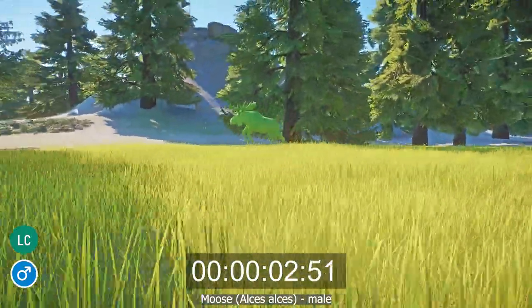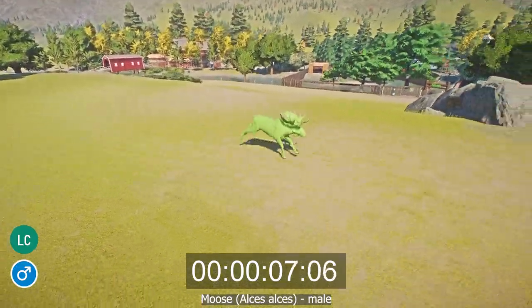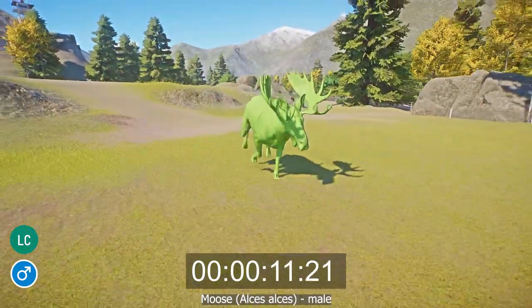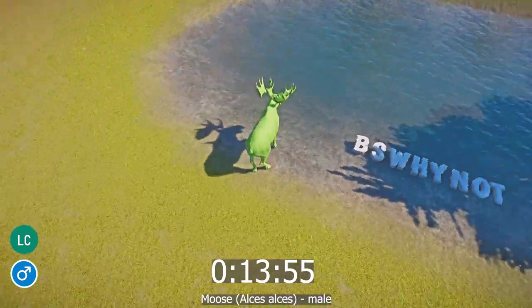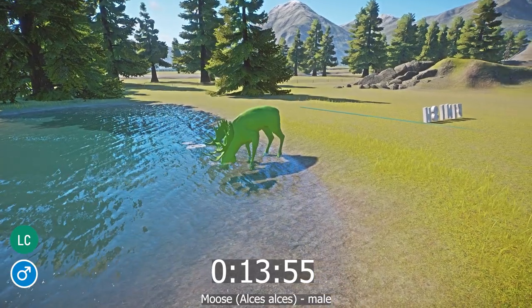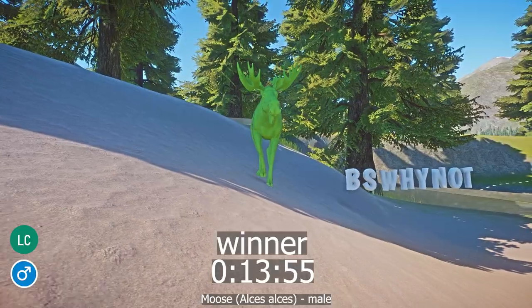Moose, Alces alces, is a large, holarctic ungulate. And the winner is the green moose.